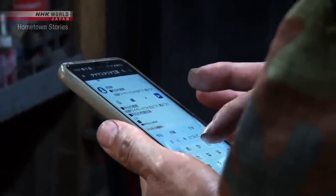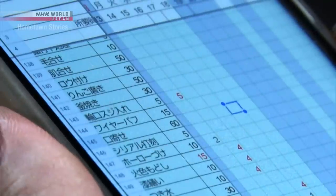Moreover, artisans had once relied on mental notes to guide them. Now, instructions are written down in detail to improve efficiency.